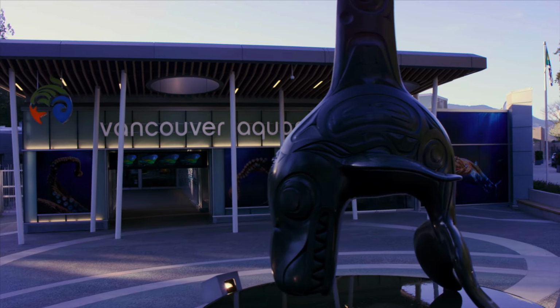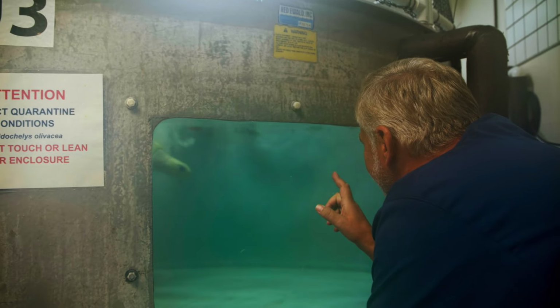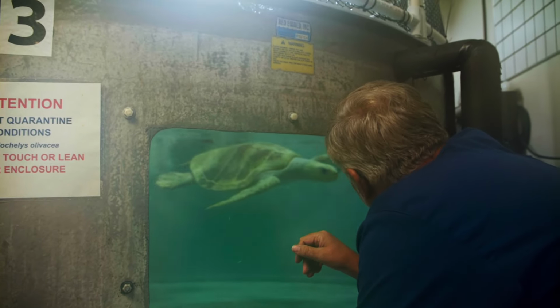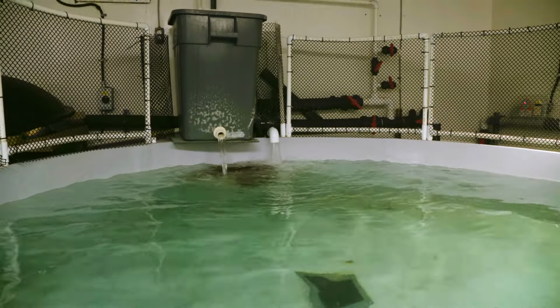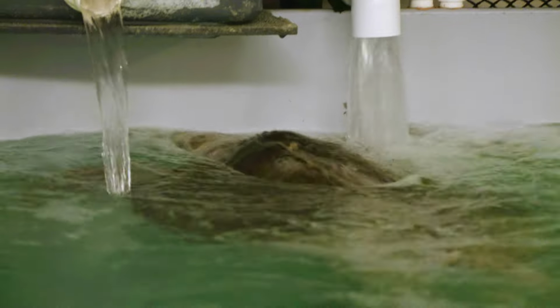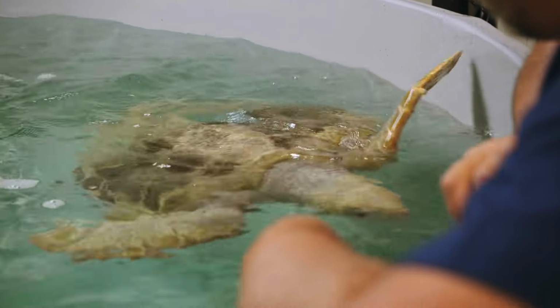At the Vancouver Aquarium. Hey, buddy. The Rescue Center's recent sea turtle arrival is slowly but surely warming up in the special pool that regulates his body temperature. He's here at the aquarium now. He's been transferred over. He is progressing really well. As we've warmed him up, he's become more active. This 10-year-old male has been named Bernie, after Port Alberni, where he was discovered a week earlier.